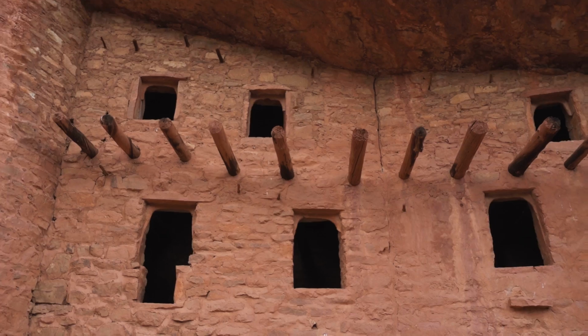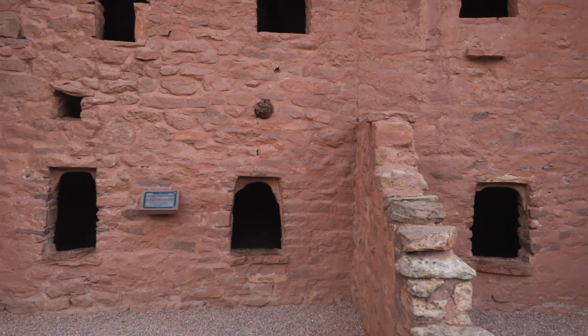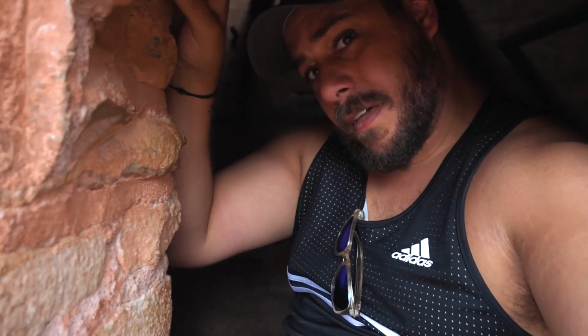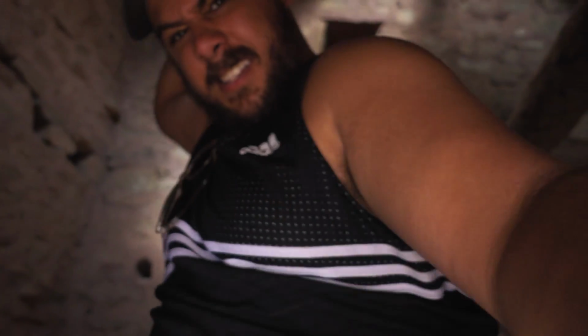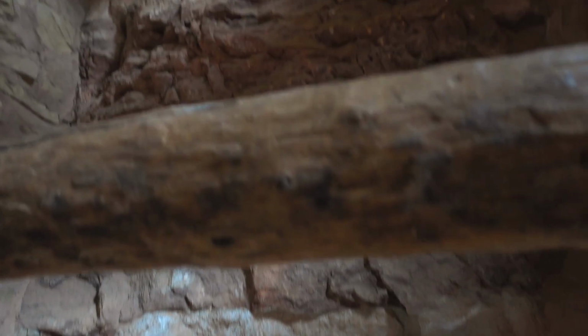This is so cool. This structure actually had 9 families living in it. Basically an apartment building. This is a tight fit, but I think I got it. Very tight fit, but totally worth it. Check this out.